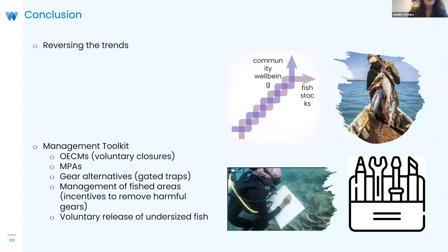So in the beginning, Remy showed these arrows of intertwining fish stocks and community well-being. And what we really want to do is take a downward pointing arrow and turn it upwards for both the fish stocks and community, considering the things we're dealing with like overfishing and climate change. And we recognize that to do this, we need a management toolkit.